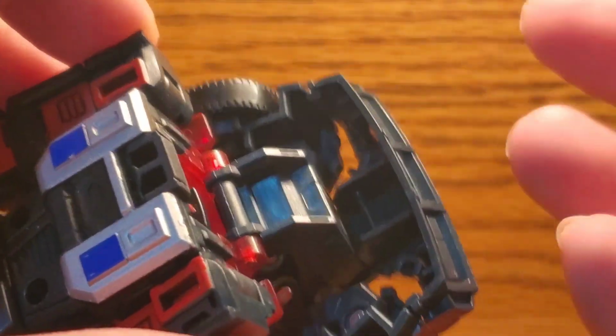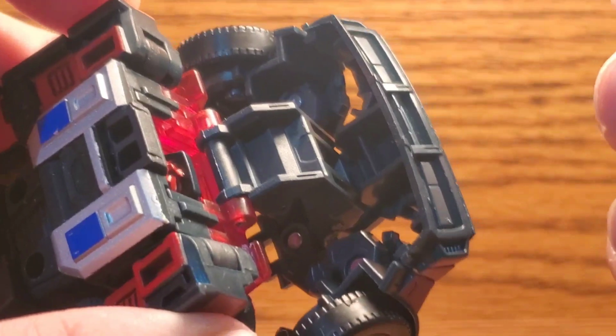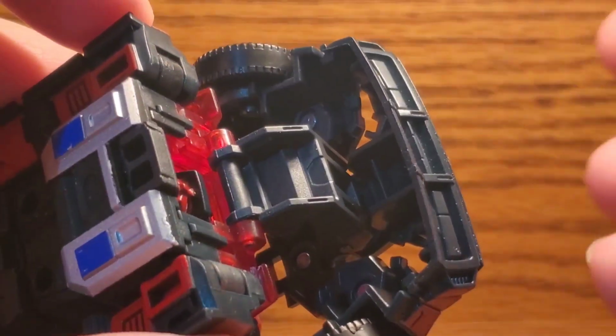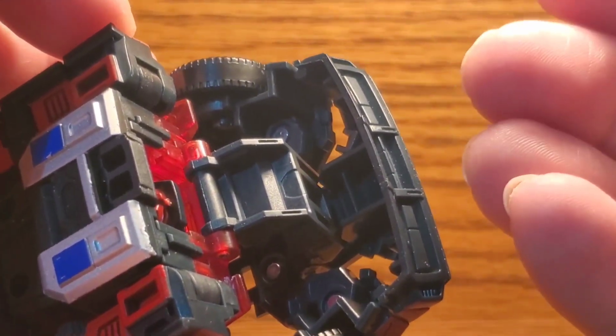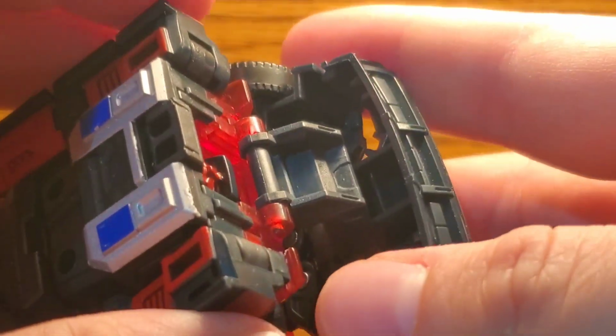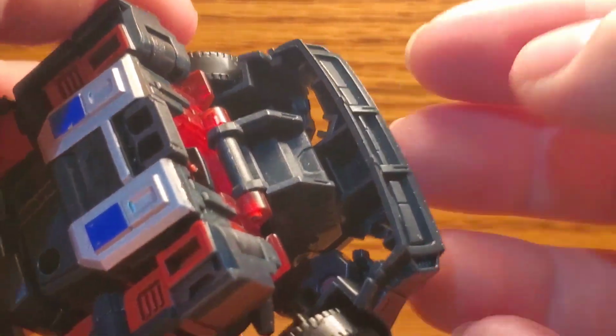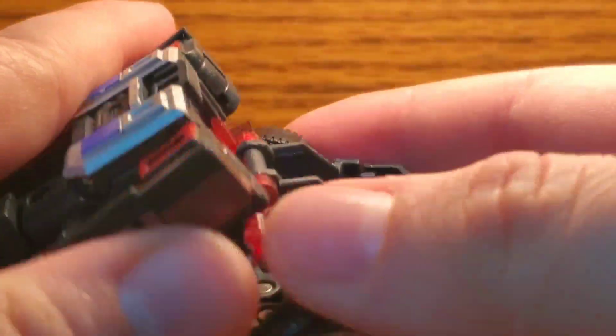I know that this can, of course, be tightened, but it's just really annoying that this $23 figure it was, or $24, whatever it is, doesn't have proper transformation mechanics. It just pisses me off, but I'm starting to get used to it. That's the main detractor of this. I really don't like this freaking backpack. It's a pain in the ass.